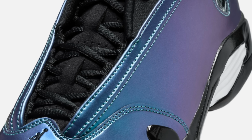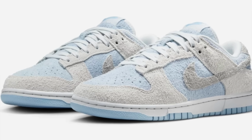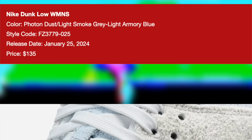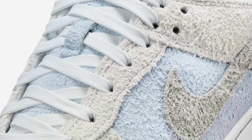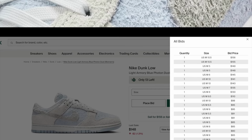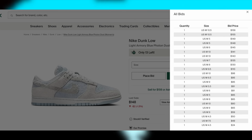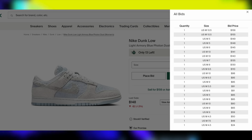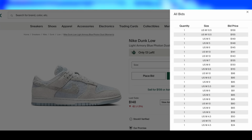Then on January 25th for $135, we got the Dunk Low Women's in Photon Dust, Light Smoke Gray, and Armory Blue, but it's coming in a very unique material. I'm not a big fan of this material, but let me know what you guys think. Maybe I'm missing it. But in terms of the colorway, it's definitely not a bad color at all, and there appears to be at least some demand for these, but I don't think it's going to be sufficient for profitability given that retail is $135.